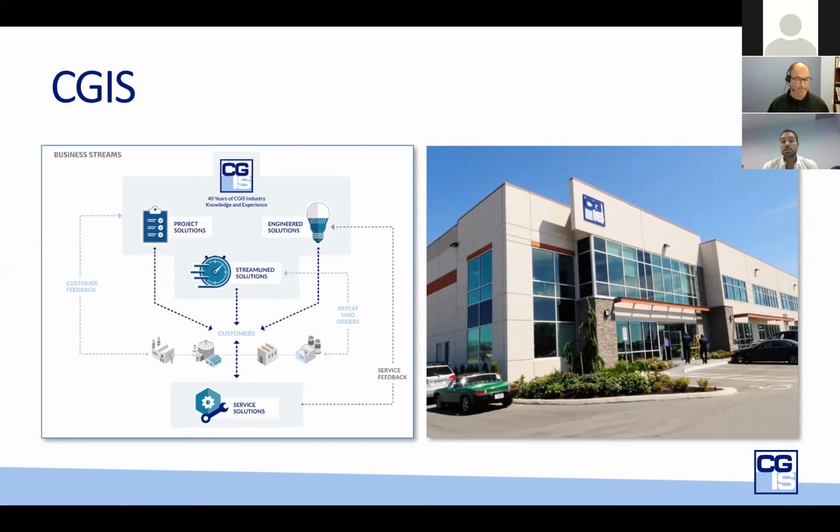Today's session will focus on molecular sieves and the valves that are often used, and the valves that we feel maybe should be used for these applications. We'll focus primarily on mole sieves in gas systems, although Kev will take us through a couple of the other applications there. At CGIS, we continue to aim to be the leaders in severe service valves.